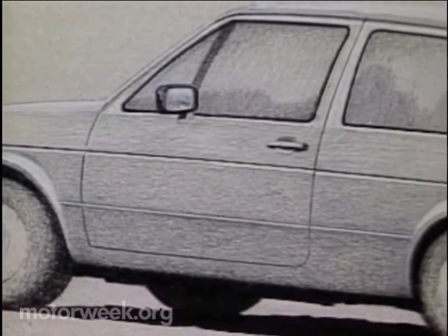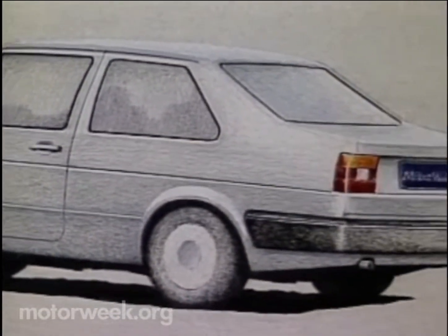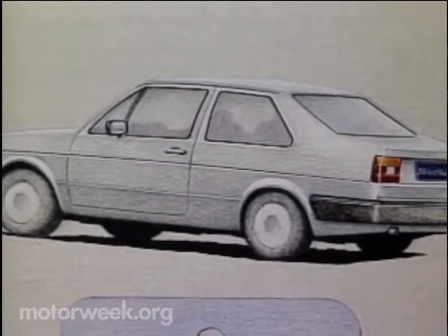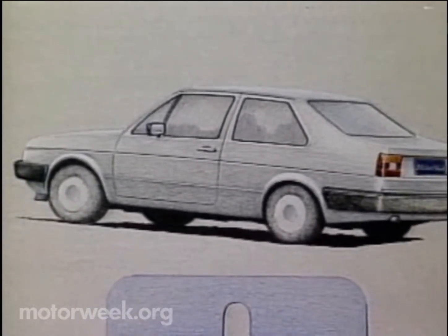Now, it's still going to be available in 2- and 4-door models, and it should be 2.5 inches wider and 5 inches longer in the wheelbase. Now, overall, it's going to be about 14 feet long, and that's 7.5 inches longer than the current Jetta, and it's also going to weigh 165 pounds more.